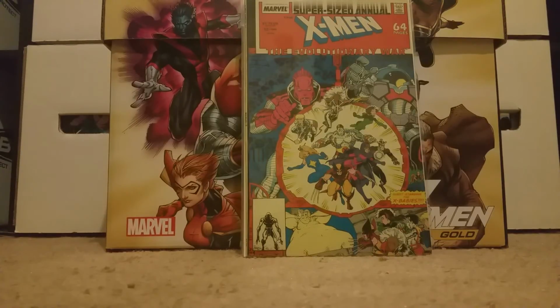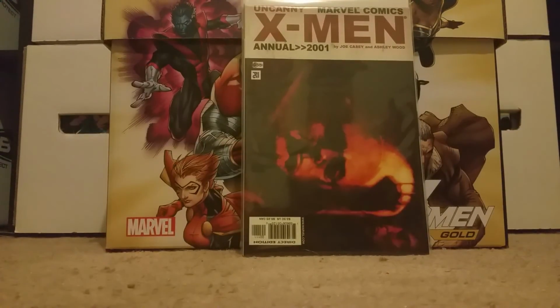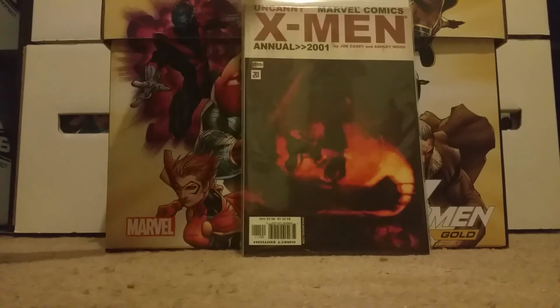Annual number 12, part of the Evolutionary War, with one of your classic 80s X-Men teams. You got Havoc, Rogue, Storm, Longshot, Dazzler, Psylocke before she was a ninja, Colossus, and good old Logan there. And the annual for 2001, this is a weird book. It's not your typical X-Men annual, or any comic book, rather, as it flips up, kind of like a notepad of some sort.